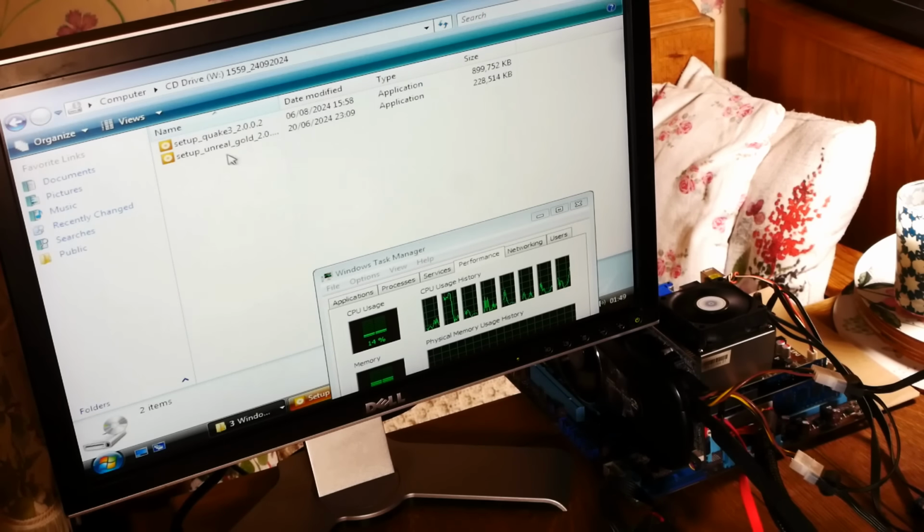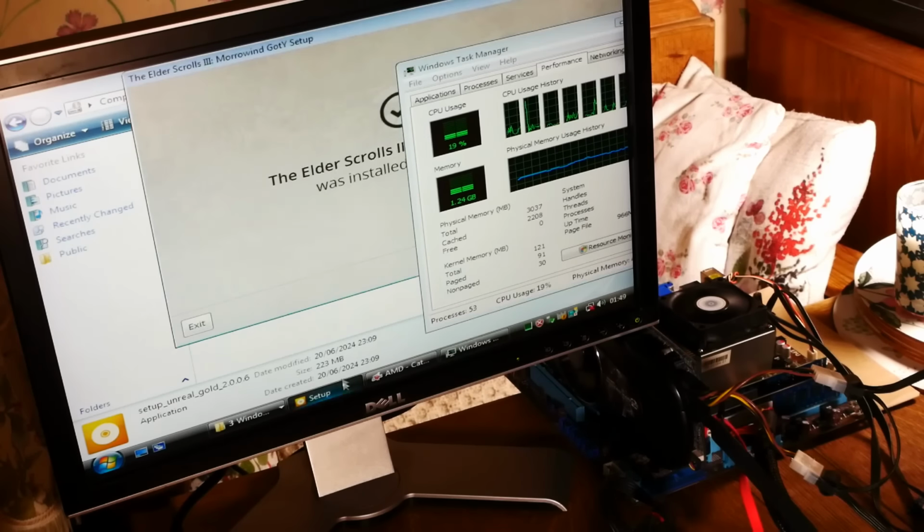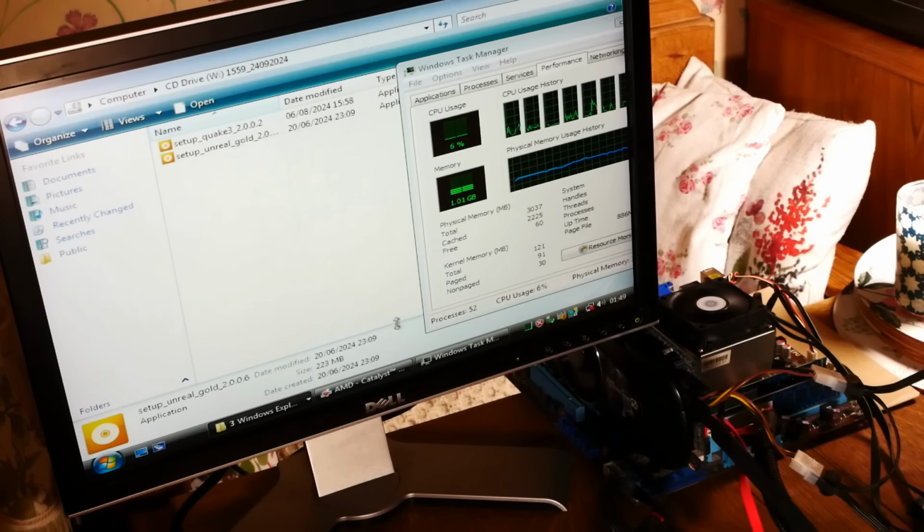It was a relief to be doing this, because usually I'm testing an AGP system, and I spend about 7 hours messing around trying to get Windows to just work. But today, it just runs fine.